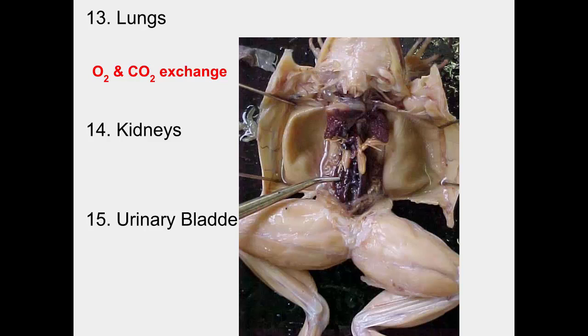Kidneys, what do they do? Filter out the waste. Get rid of waste from our body. Same thing in a frog. Okay? Kidneys are way in the back. So again, you have to either take out the digestive organs or push them to the side to see the kidneys because they're way towards the back of the frog. They're on each side of the spine. And so they're reddish in color, reddish brown. And there's one on each side of the spine. It's hard to see the difference between these two, but they're way back there.